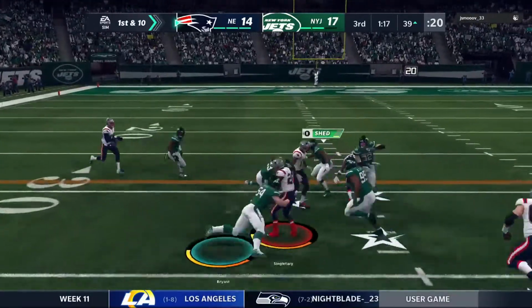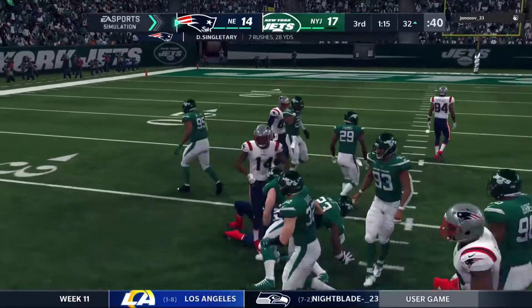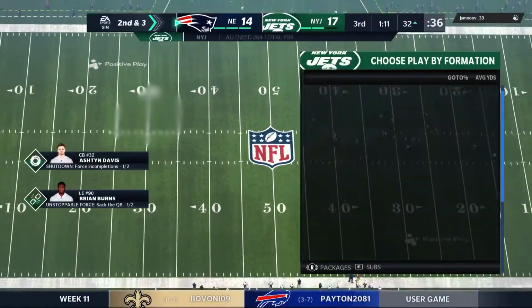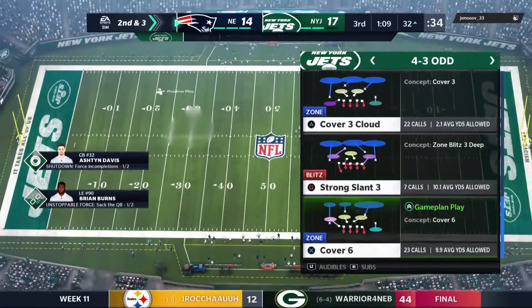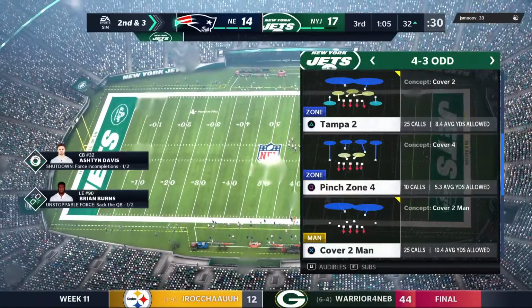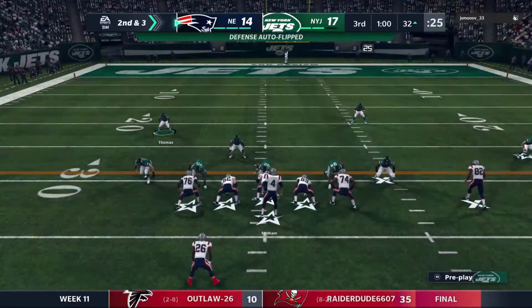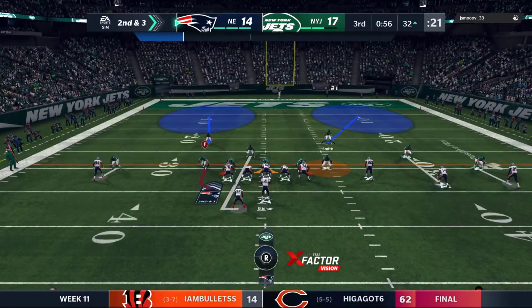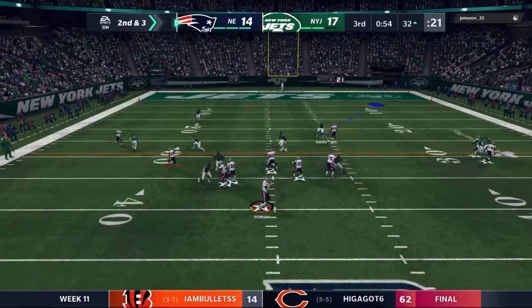Singletary here running out of the gun. It's a 7-yard carry to set them up with a 2nd and 3. Sometimes with the running game, you've just got to stick with it. Look, it's the 3rd quarter, no time to panic. But that also doesn't mean you just do it the same way you've been doing it the entire ball game. Maybe change up some blocking assignments or run a few different plays, but stay with the overall essence of the running game.